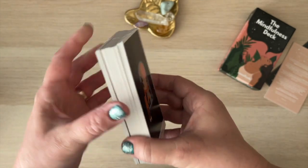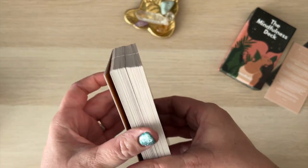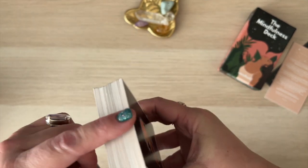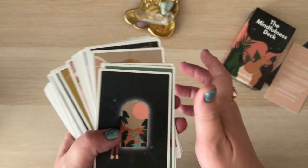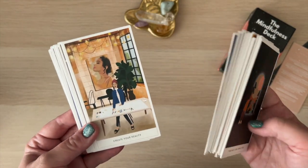So the one thing I will say, the only note I have on this, is the cardstock isn't fabulous. It's more like cardboard, and they have this ridge here. But again, from where the printer has cut it. And I would say that's because this is a fully independent deck, and funding for independent decks is expensive.